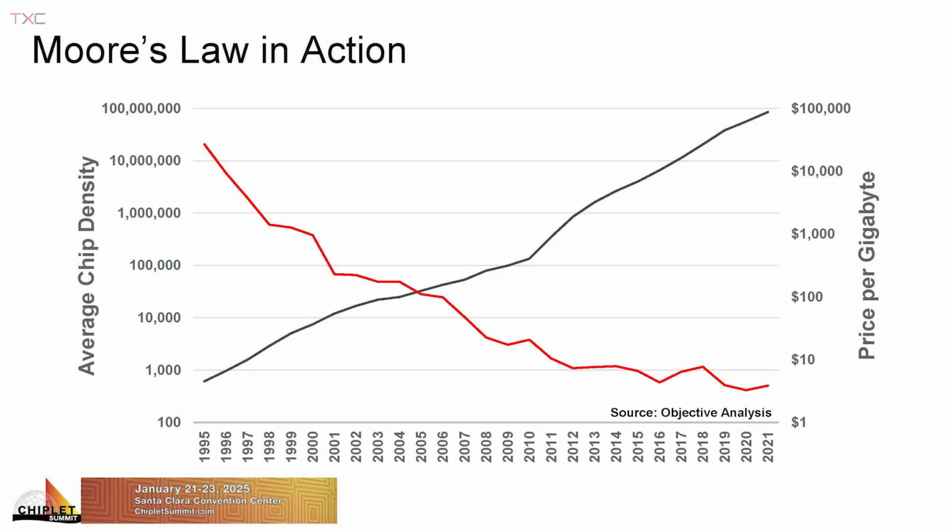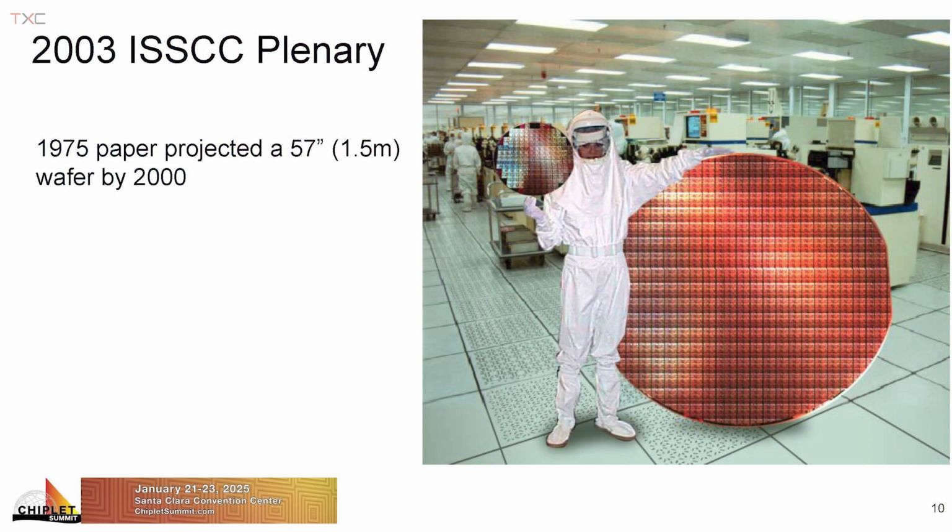He did also forecast the number of transistors going up. This is the average chip density according to WSTS figures over time. And you can see that there's another axis over there on the other side. This is the price per gigabyte. But the natural advantage of this is that the price per function, the price per transistor, price per gigabyte in this case, because it's memory, does tend to go down. And the whole economics of the semiconductor industry are based on the fact that the prices are going to continue to go down. If the prices ever stood still, then the industry would have to rethink its business.